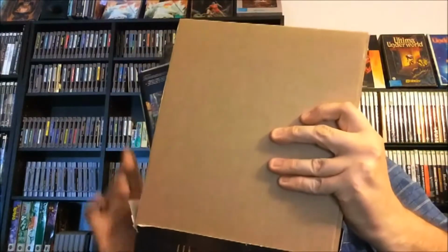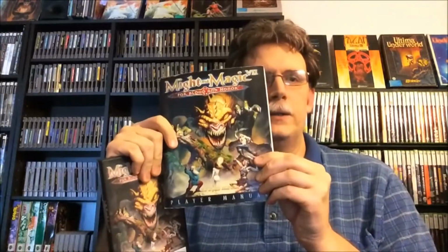Next, I have my original Might and Magic 6. Unfortunately, I was a big dummy and threw the box away, but I did create a custom case for it. And somewhere in this room is the manual. I know for a fact I have the manual, but I just don't have it handy right now. I also have, same thing, I created a custom case for Might and Magic 7. And I also have the manual for it. At some point I plan on getting 6 or 7 through 9, complete copies, but right now all I've got are my custom cases.